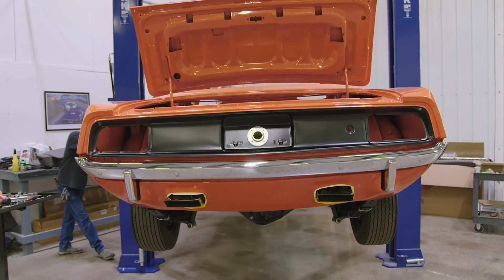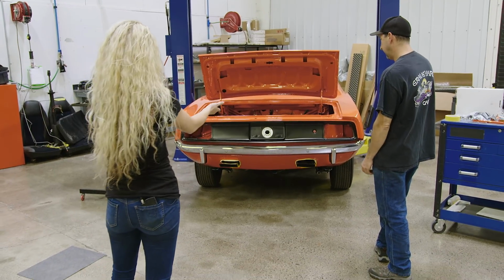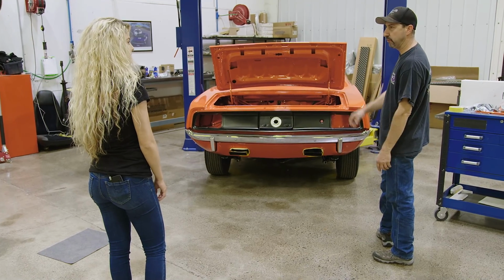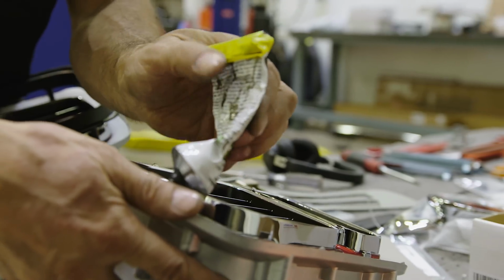The bumper looks beautiful. Look at that. Looks cool. Yeah, it came out nice and even, got a nice reveal, got our tips, and we'll do final adjustment on the tips because we'll have to move the mufflers too. So right now we'll go ahead and put in our taillights, so that'll be really cool.